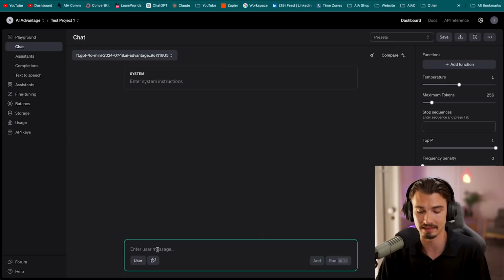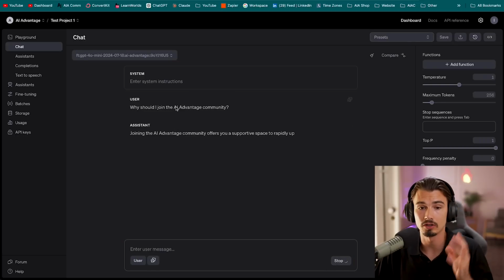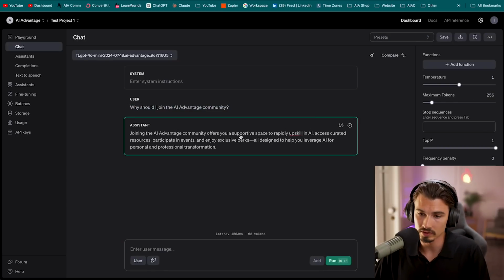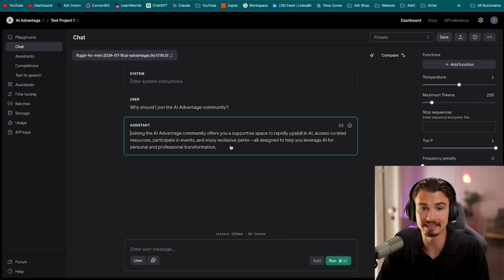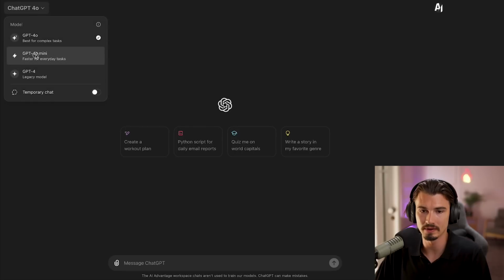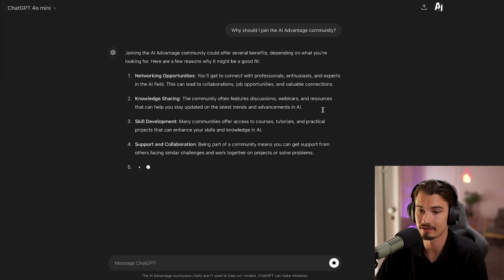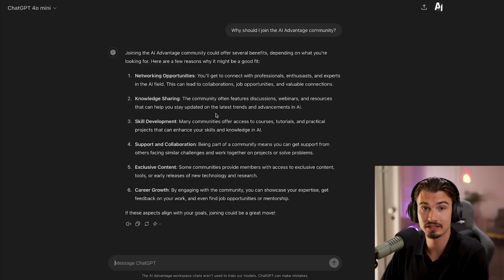And if I ask it something like, why should I join the AI Advantage community? It will actually give me a result that is based on not just the world knowledge of 4o mini, but the fine-tune. See? It offers you a supportive space to rapidly upskill in AI. And then you can see all the perks here, curated resources, events, etc. This is fantastic. And if I head on over to ChatGPT and I open up GPT-4o mini and I run the same prompt, you will see that this generalized answer is just general and it's just guessing what is included rather than actually knowing. See?